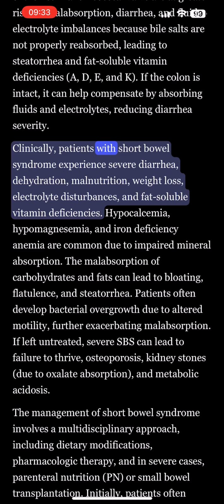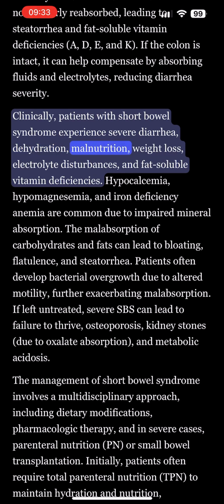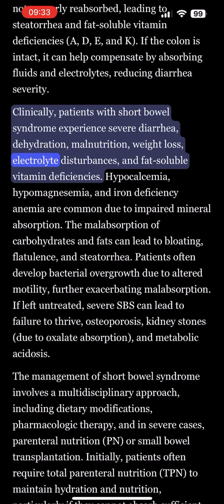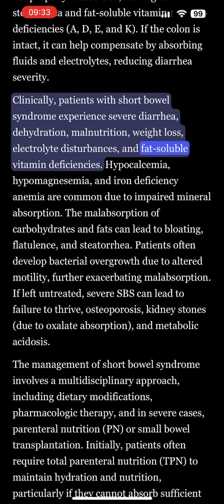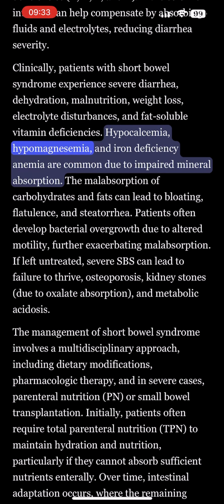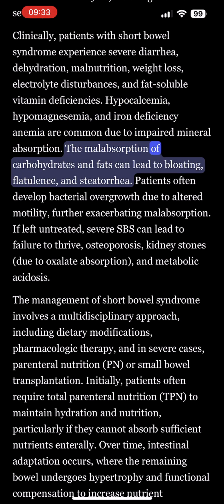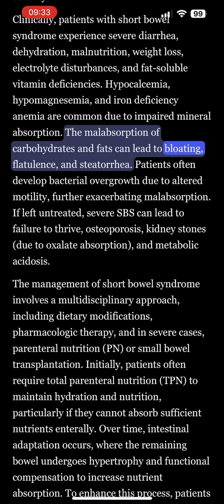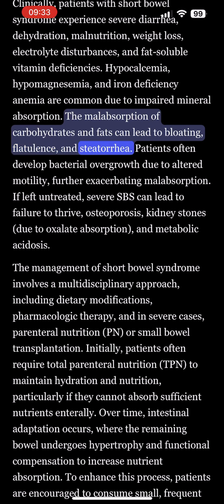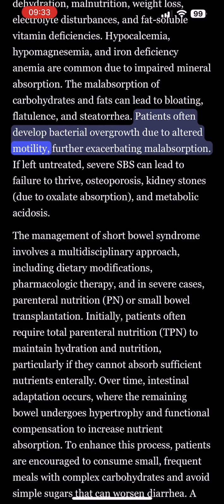Clinically, patients with short bowel syndrome experience severe diarrhea, dehydration, malnutrition, weight loss, electrolyte disturbances, and fat-soluble vitamin deficiencies. Hypocalcemia, hypomagnesemia, and iron deficiency anemia are common due to impaired mineral absorption. The malabsorption of carbohydrates and fats can lead to bloating, flatulence, and steatorrhea. Patients often develop bacterial overgrowth due to altered motility, further exacerbating malabsorption.